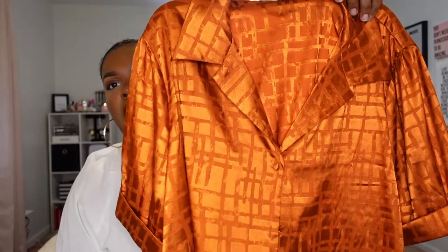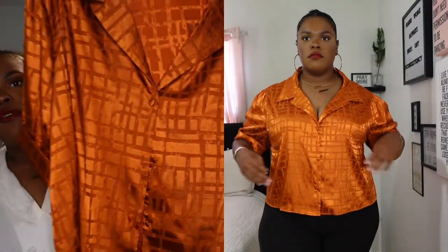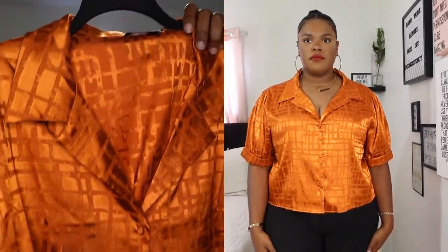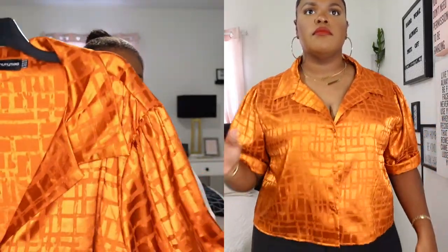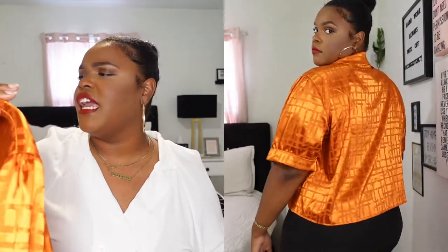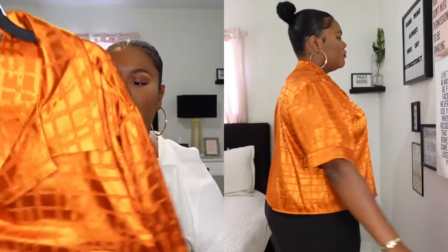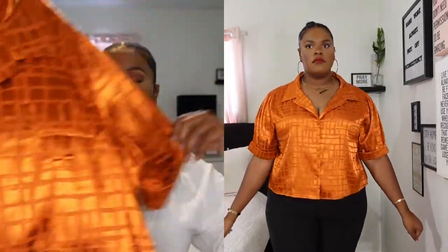In my video, I did the Sephora haul and I wore this top. Very cute. I love this. Light as well. It's like a satin silk kind of feel to it. The color, I love these colors on my skin tone, like a kind of burnt orange. It is a little big. I got this in a 2X. I probably could have just did an extra large, but I do love the fit, the flow of it. It's cropped as well, but not too cropped.